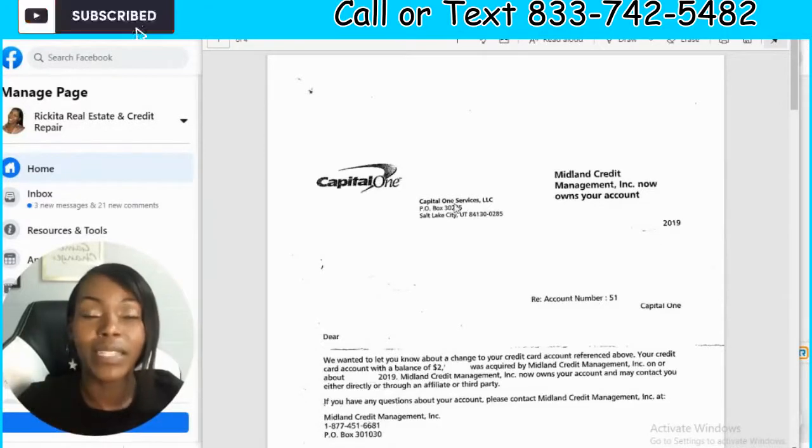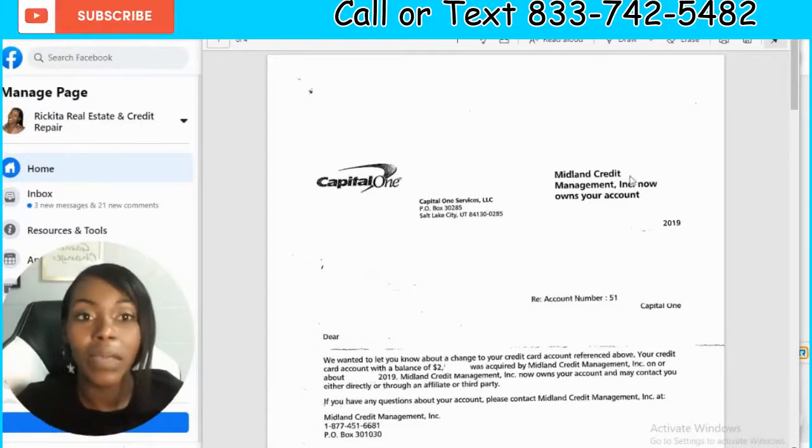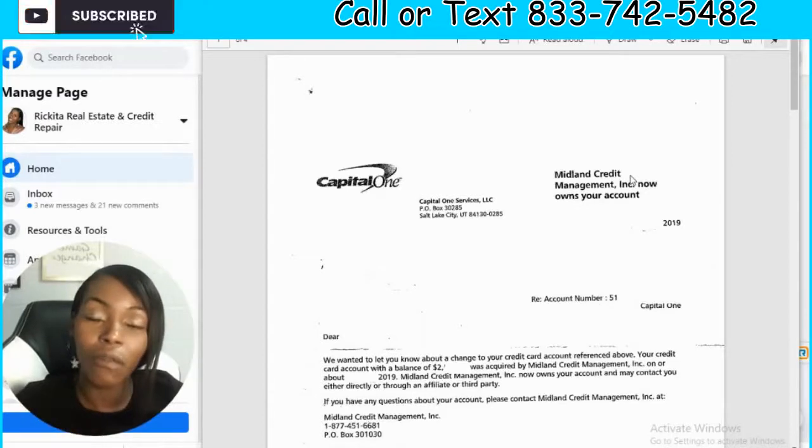So Capital One is basically saying that, hey, we sold the account to Midland Credit Management. They now own your account. We sold it to them. The client owed $2,000 to Capital One. Capital One charged it off, and they sold it to Midland Credit Management. Now, when the client came to us, we had to remove this account from their credit reports.